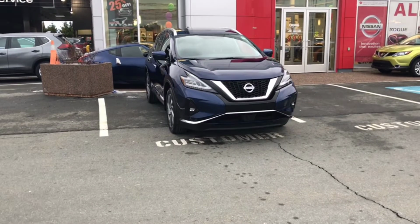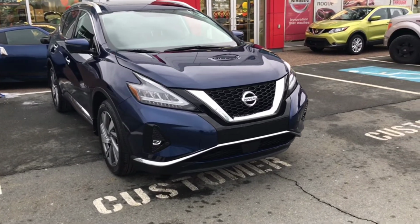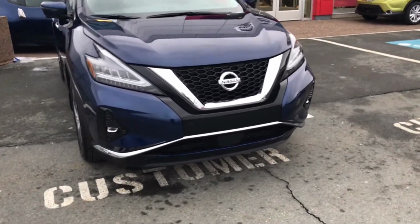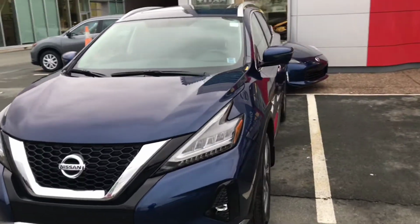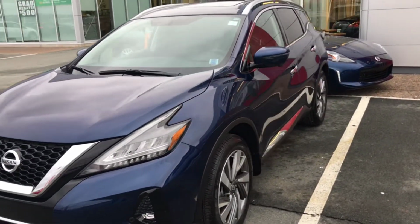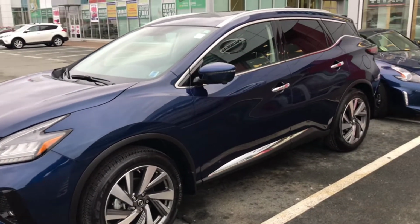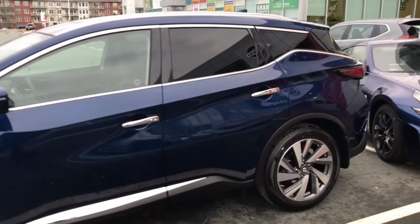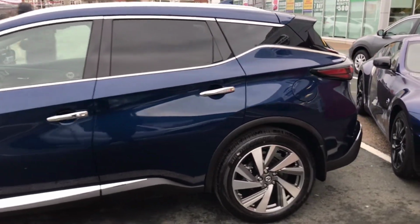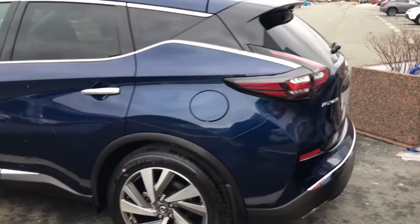So Steve and Judy, this is our first glimpse at the new Murano. They've done a refresh on the front end here. We see the grille is really nicely laid out. A little bit of a change here. Still has the beautiful curves that it's always had. We've got some really nice wheels to match up with it. Styling is phenomenal on these vehicles. They drive really nice. Still has the 3.5 liter 6-cylinder engine.